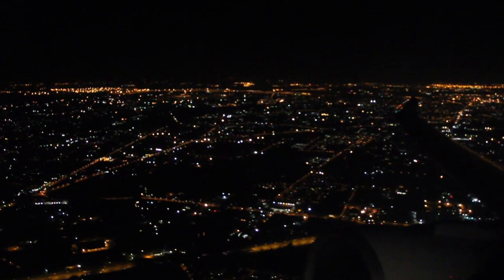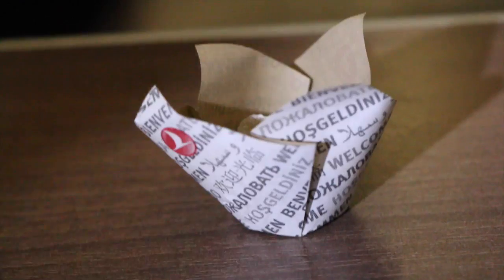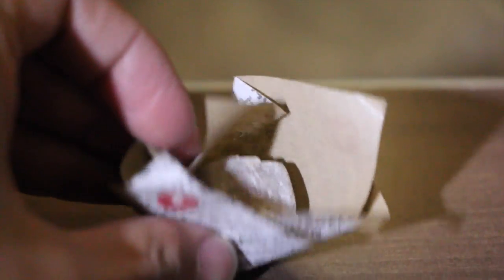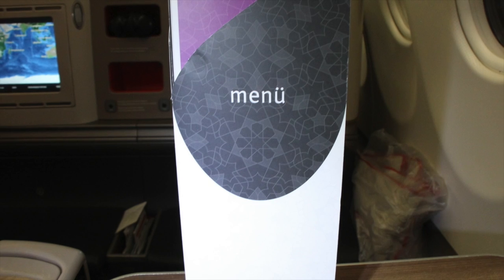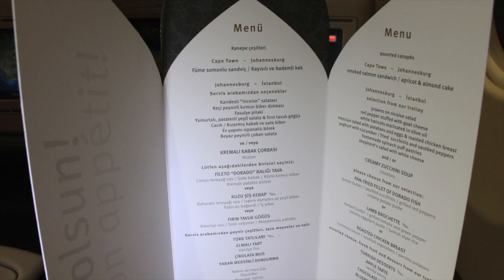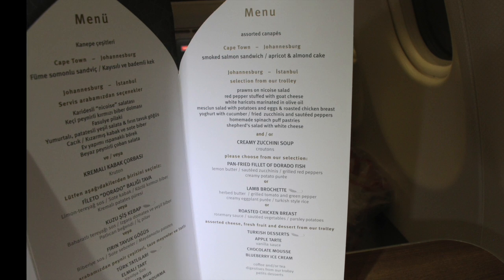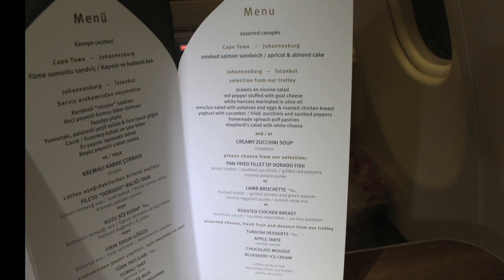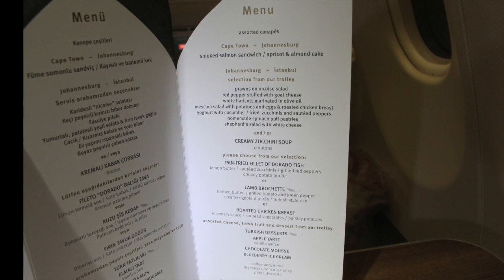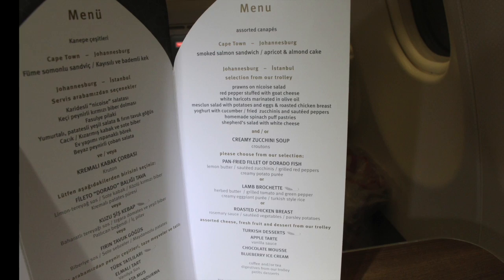Flying over the scenic lights of Johannesburg. Okay, here's a Turkish delight to give us a bit of a flavour of what's coming up next. And here are the menus which were given out, and the first thing I noticed is how cleverly designed these menus were. They look like the walls of a palace, to be honest. The menus consisted of a set of entrees from a trolley cart, a soup, and also 3 mains. Unfortunately the lamb had run out by the time it got to my row, so I didn't get to try out the lamb.